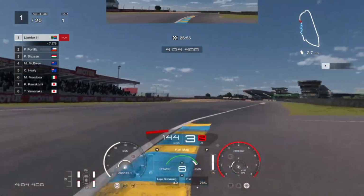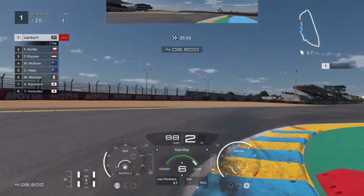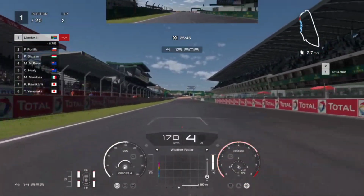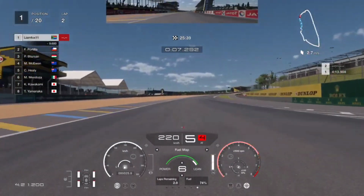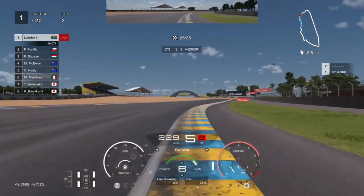And just like this, we are going around the final chicane and about to cross the finish line. On our first lap, we set a 4 minutes and 13 second run. To me, if the car is able to set a lap under 4 minutes and 20 seconds, it's going to be an efficient vehicle to get this race done.